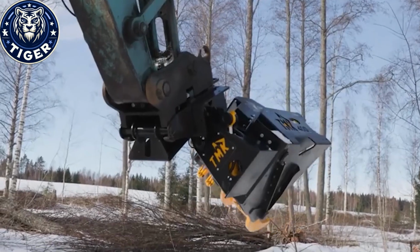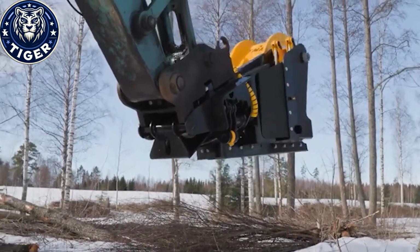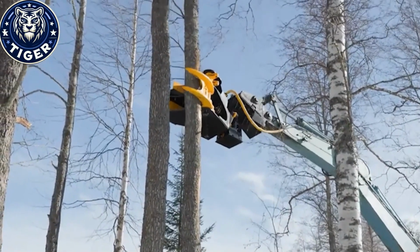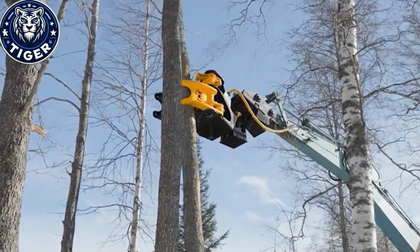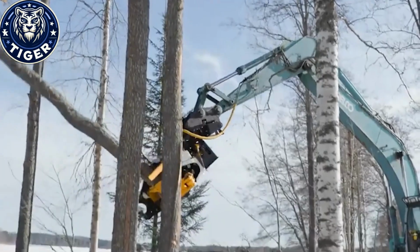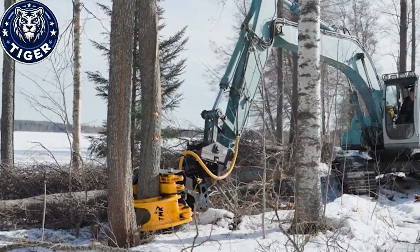The T400, with its sharp mower and robust rack and pinion system, ensures smooth movement through snow-laden forests in Finland. Its 400 horsepower engine conquers the icy terrain, demonstrating unparalleled efficiency in felling large trees. Witness this machine's performance in the harshest conditions.